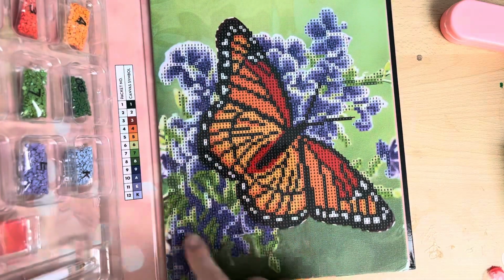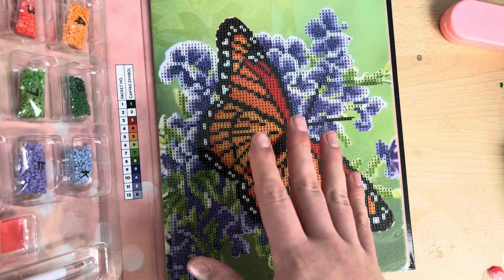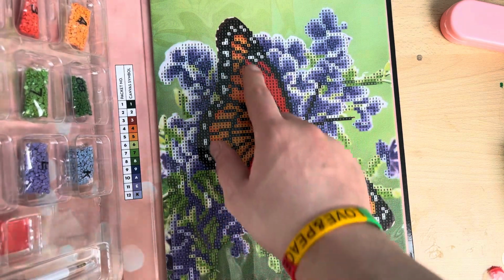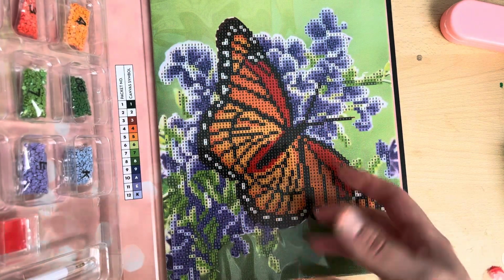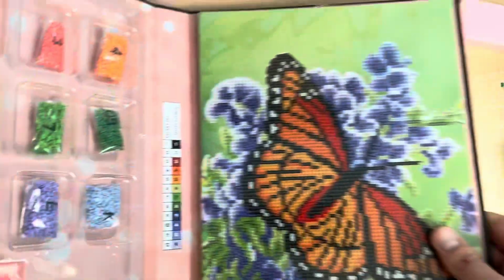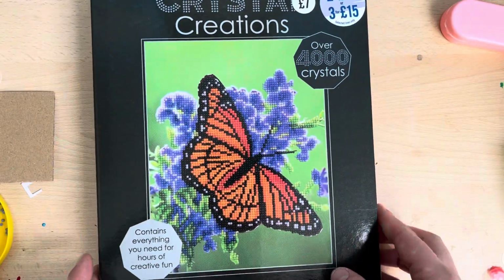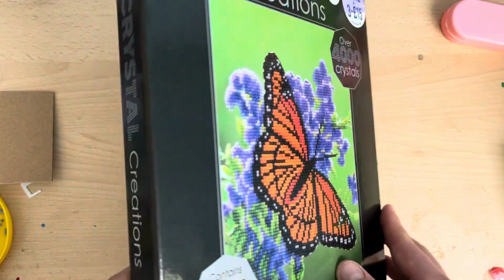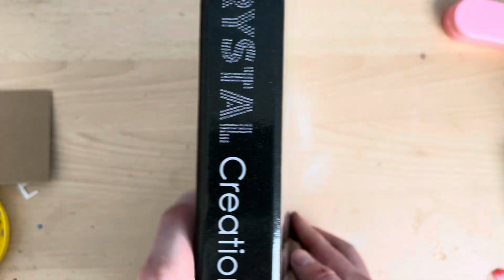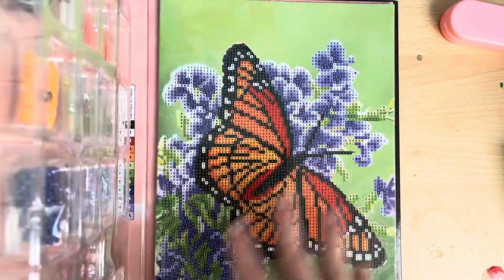But the flowers around here, I mean the moth, sorry, the butterfly, not moth, very similar. I can get confused. That vibrant orange, as you can see here and here, that's really going to pop against that dark purple. But this is a lovely, lovely card. So, sorry, a lovely painting. Also what I like about them is you can store them like a book. So you can put that on your shelf until you're ready.